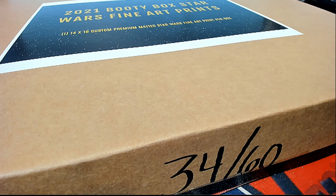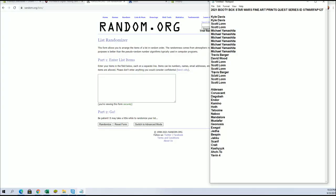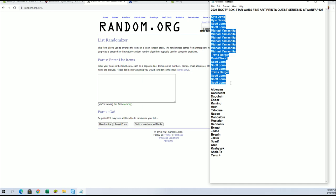All right, guys, 2021, this is Booty Box Star Wars Fine Art Prints Quest Series, and this is number 127, Luck Out. Further, if this was done prior, guys, Travis down to Scott, you guys are in from that. So let's go. Let's go. Oh, that's good, man.